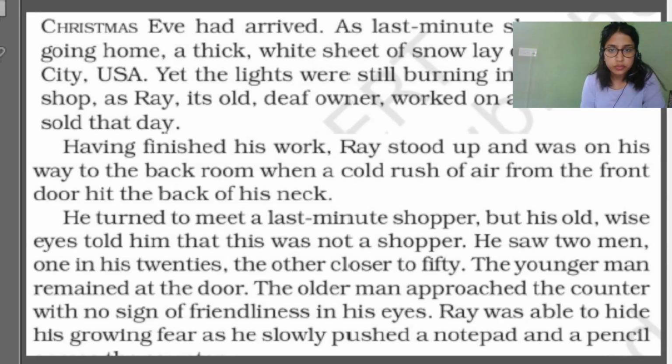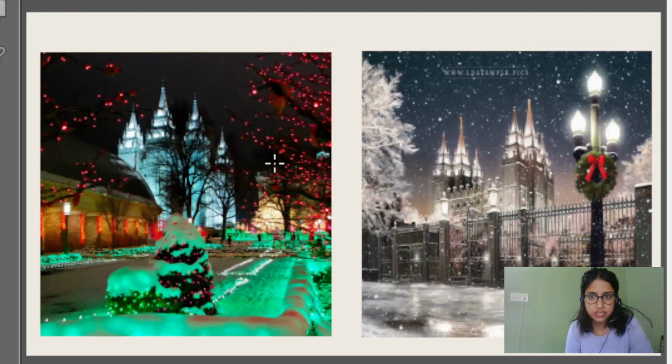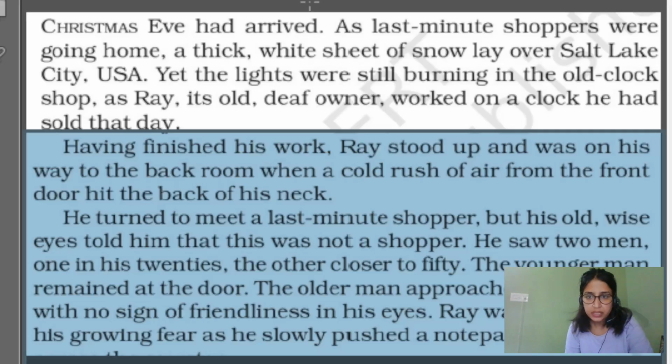So we will be discussing it now. It was Christmas Eve. The Christmas Eve had arrived, when someone has come into existence, so they have the festival. If we talk about the Diwali festival, when we say it is going to come, and when it finally comes, then we say that the Diwali festival has arrived now. Now, as last minute shoppers were going home, everybody was going home, a thick white sheet of snow lay over Salt Lake City. The pictures which we just saw in the previous slide, yes, this is Salt Lake City. That's how the sheet of snow will look over here.